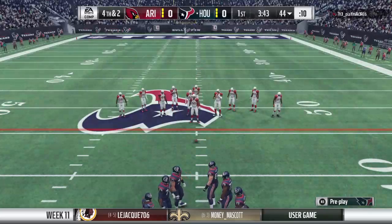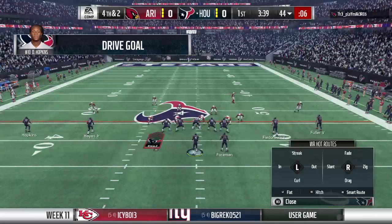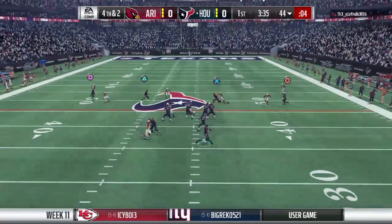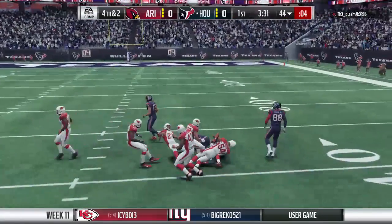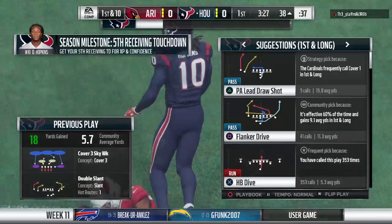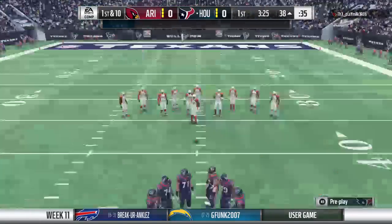And how about the call here? They need 2 yards in their own territory on 4th down, and they're going to go for it. Time running out here on the play clock. Here's Watson. And he's got the completion to Hopkins. And he's going to have the first down at about the 38. Texans passing game in rhythm right now, picking up another first.